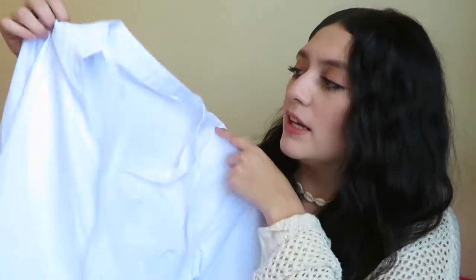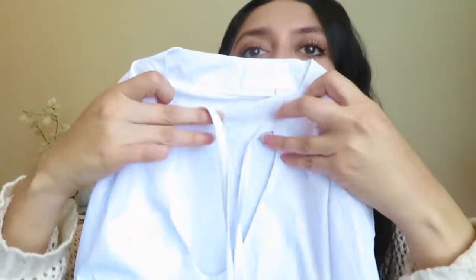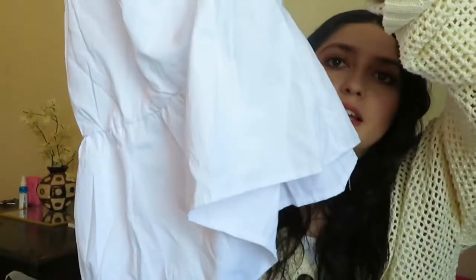So it looks like this. It's white, and it has like little ties right here. You can tie it, and then it literally just flows. It is amazing. I love it so much. The next item I bought was a skirt, and I bought this skirt because I was going to pair it with a shirt. I will show you guys.